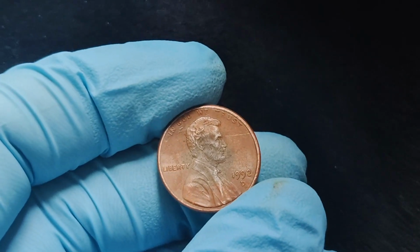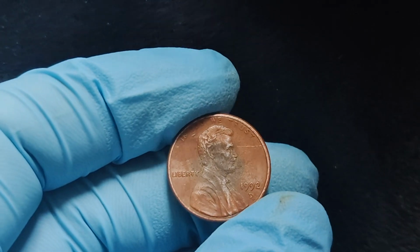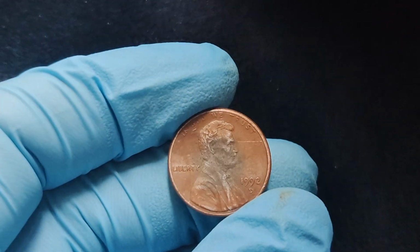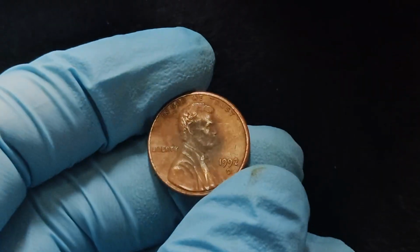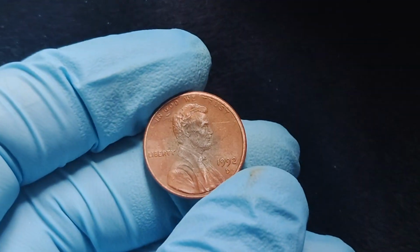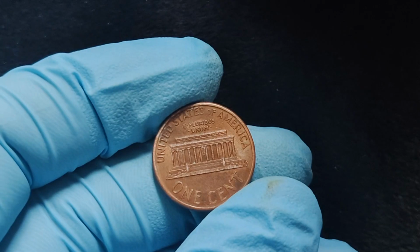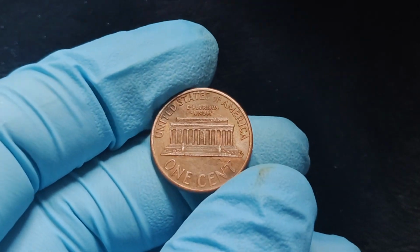Hey there, coin enthusiasts. Imagine this: you're cleaning out an old drawer or maybe rummaging through your grandma's coin jar, and bam! You come across a penny. But not just any penny, a 1992 D Lincoln penny. What if I told you that tiny copper coin could be worth up to $1.2 million? Yes, you heard me right, million.